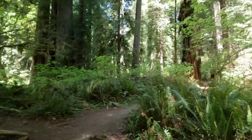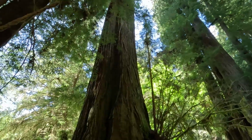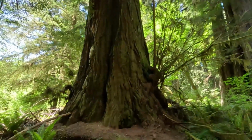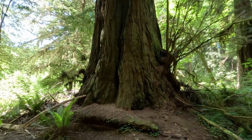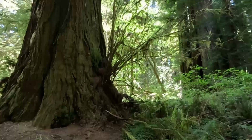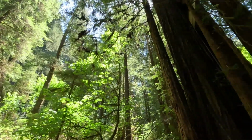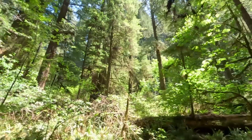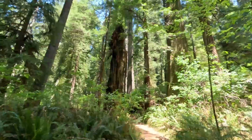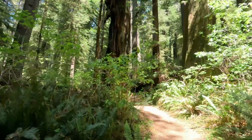I feel like I'm an ant in a forest or something. All these trees just seem so much bigger than they should be. This one has to be like 18 to 20 feet in diameter, almost. And they're hundreds of feet tall. Absolutely massive trees in every direction. I had seen some on the drive here as I was making my way north on 101, but none of them this big.